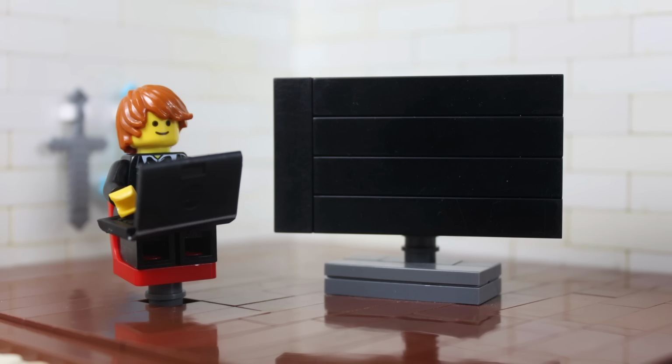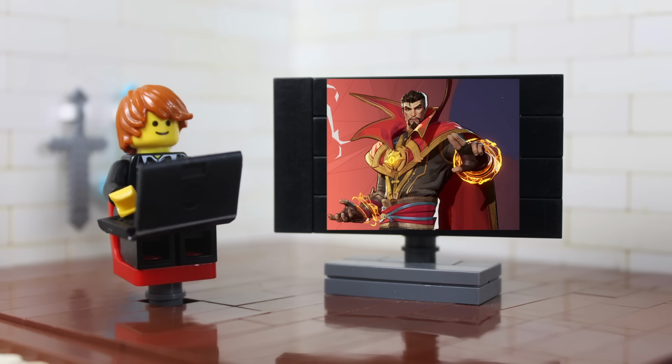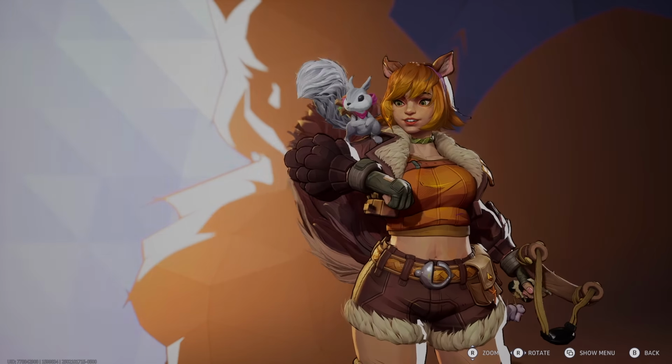I'm willing to bet most of us have never met someone like Magneto or Psylocke or Doctor Strange, but we've probably met someone who's kind of like Squirrel Girl.